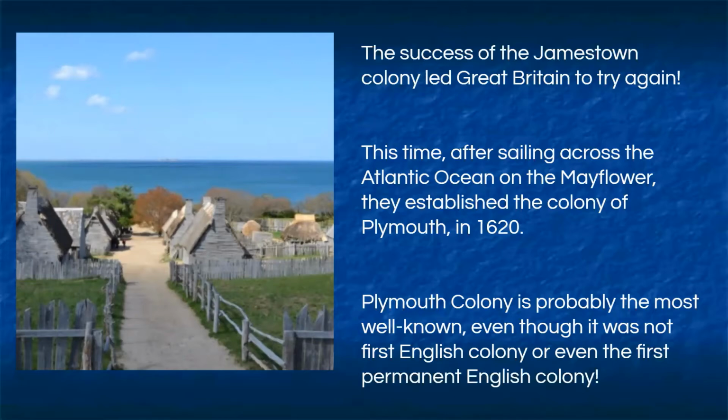So remember, scholars, the first one was Roanoke in 1587, but it failed. The second one was Jamestown in 1607, and it did succeed and was the first permanent English colony. And then in 1620, the colony of Plymouth was established. Those were our first 3.